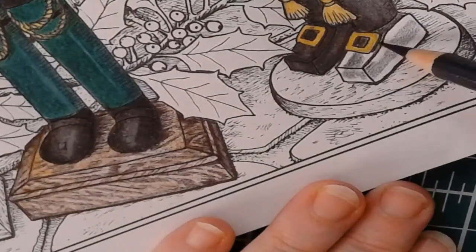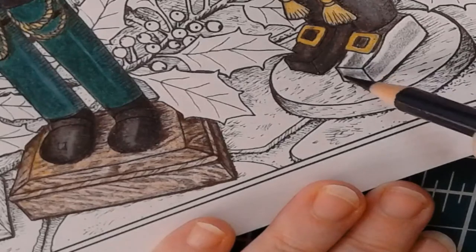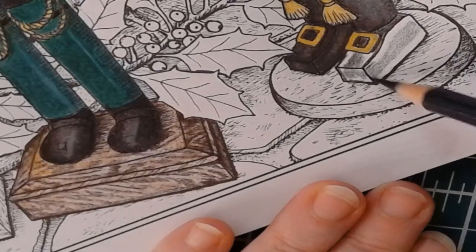I'm just putting in the gray for the highlights so that when I go over it with the black, it'll stand out.